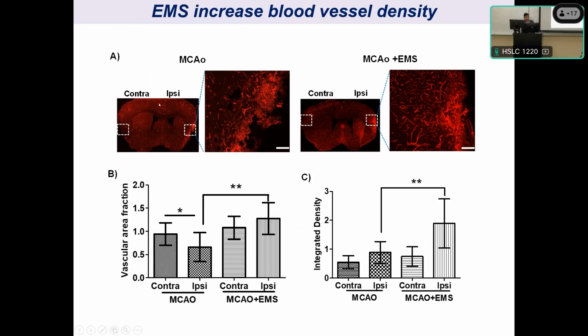So this is the MCAO brain, and this is the ipsilateral side where the damage occurs. You can see here there are a lot of damaged blood vessels in the area, but after EMS application, we see a lot of blood vessels which generate in the ischemic tissue. So this was one of the most important data that we got, that there is increased blood supply.